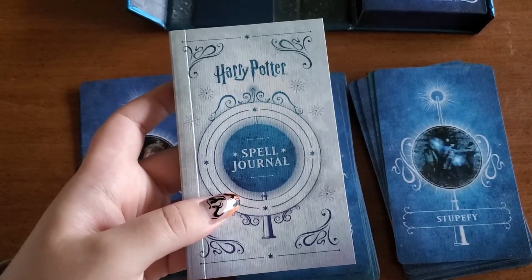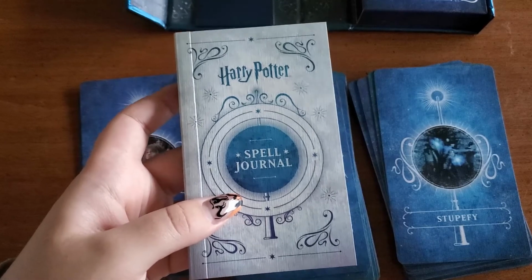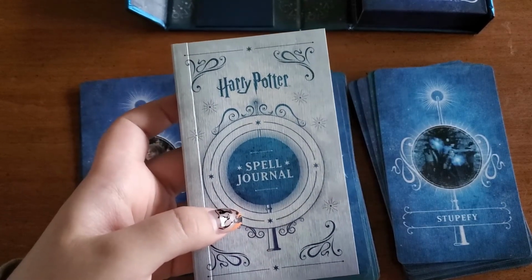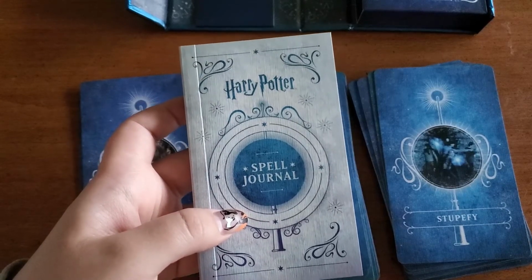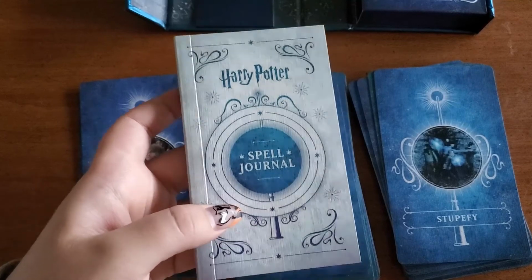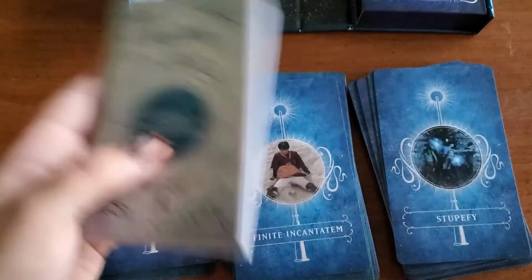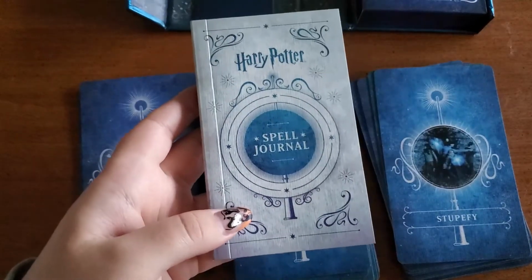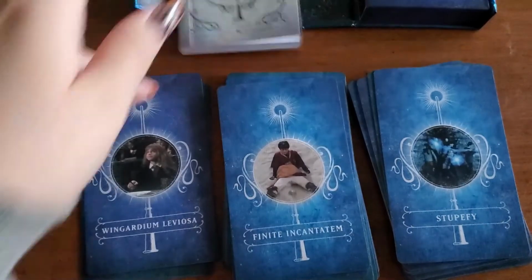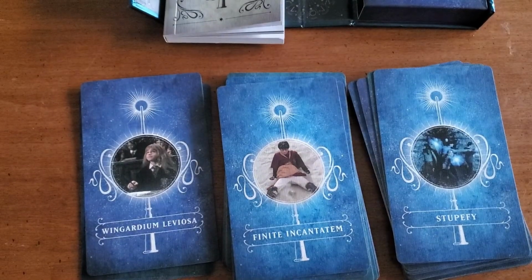It would be good to write my own spells down, I guess, if I ever do decide to make any. That's kind of interesting, but again, I find it too small to do that because I just don't like writing in tiny books. And it has virtually nothing to do with the cards. It's kind of my pet peeve as well, which, I mean, all the information's on the cards anyway, so who cares? Okay, rant over. That is my thoughts for this deck.